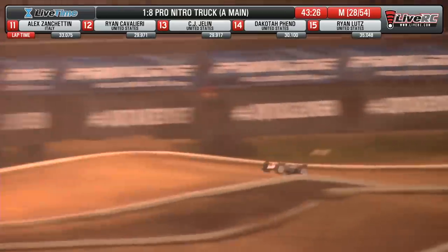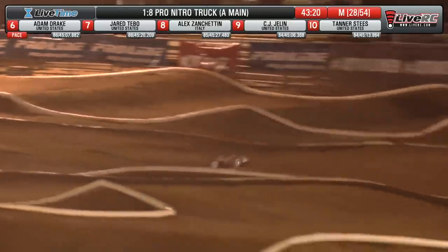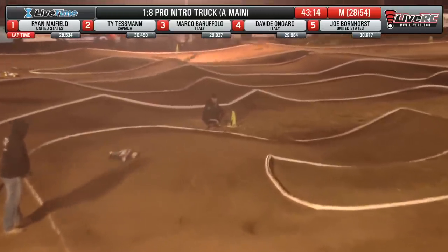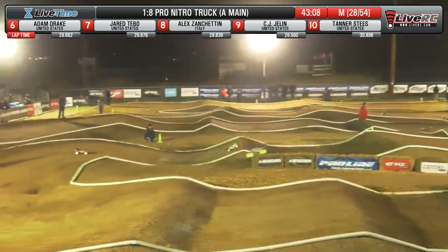He is on a move in this one, the Mugen Seiki driver on J Concepts tires. Is he running MX engines? Yes. MX engines, I believe. I don't know if they're going by MX or Maxima for Maifield. I'm not really sure. Ty Tessmann still in the number 2 spot in this one.